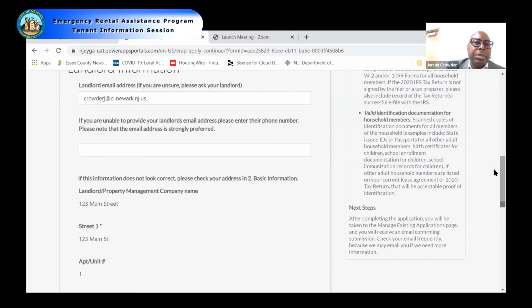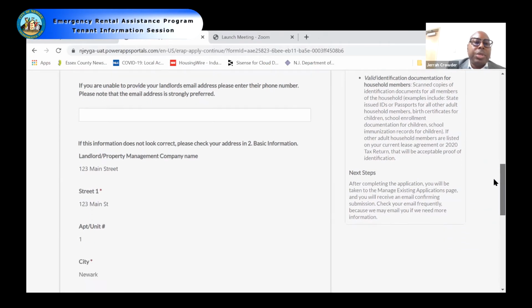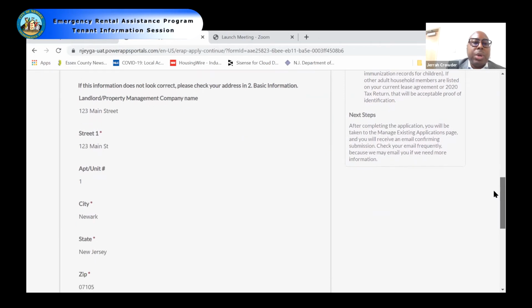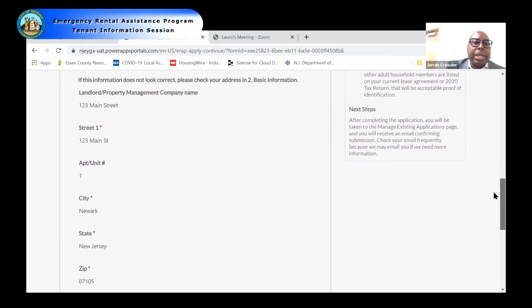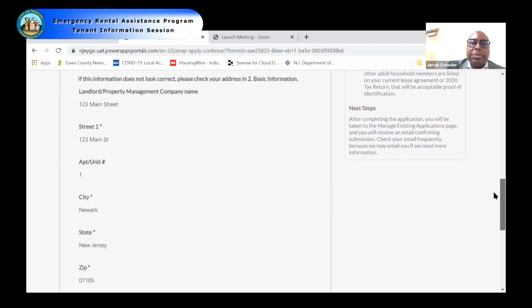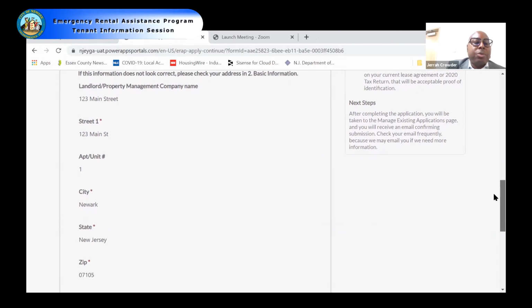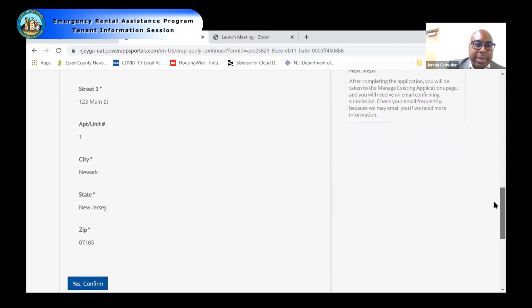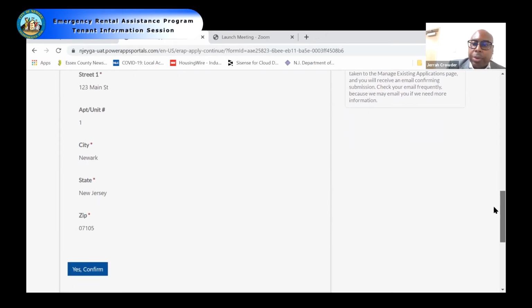If you know your landlord's email address and phone number, it's great. If not, again, we hope that the lines of communication are open so that you can enter that information. Then you confirm that all of your information is in the system properly, and that the landlord is in fact the landlord of this particular, specific unit. If there are multiple units, you want to specify which unit you're seeking relief for. If there are a number of units, we want to make sure that we are specific.